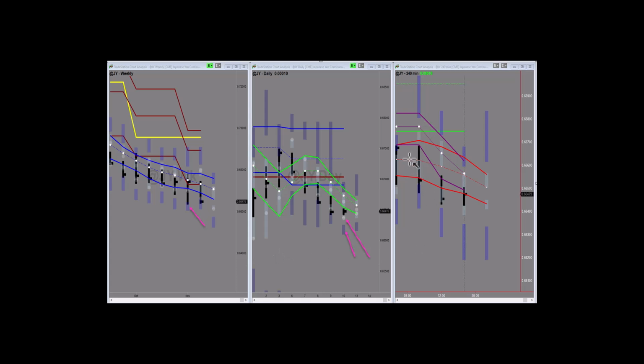And now I've added that 240-minute chart, and you can see that the PL dots had started to move sideways, and now they're starting to push back down again. And this is the area, the farther out support on the 240-minute. So there is still quite a bit of downside potential in this market.